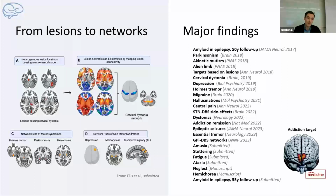To localize the symptoms, we have recently developed a powerful new technique termed lesion network mapping. Using this technique, we can map brain lesions that have caused specific symptoms to a so-called wiring diagram of the human brain, and use this to identify the circuits causally linked with the symptoms. We have already used this approach for a number of different neurological and psychiatric symptoms, identifying the key circuits in these symptoms.